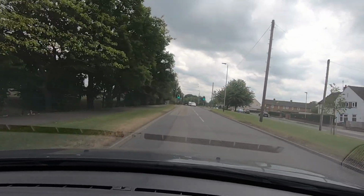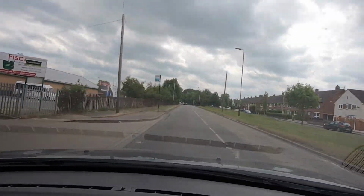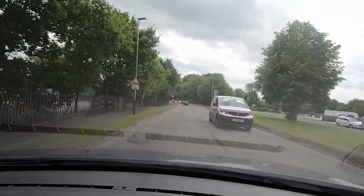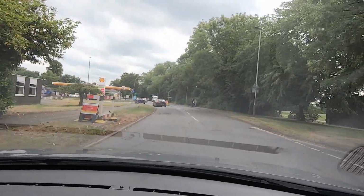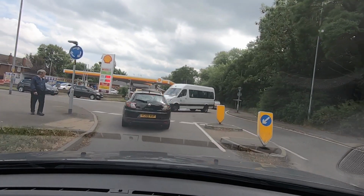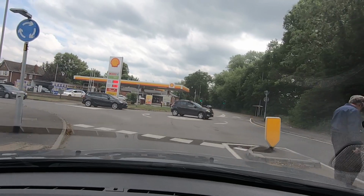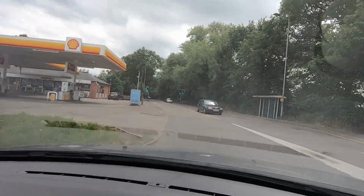Still a 30 zone. And we're just coming up to the next of the kind of series of roundabouts here, and again we're going to go straight ahead. We're following the road back down to Tigers Road now, all the way down there. Just going to let this fella cross if he wants to. I'm not going to beckon him over. There we go, and we can now go through. That's fine.